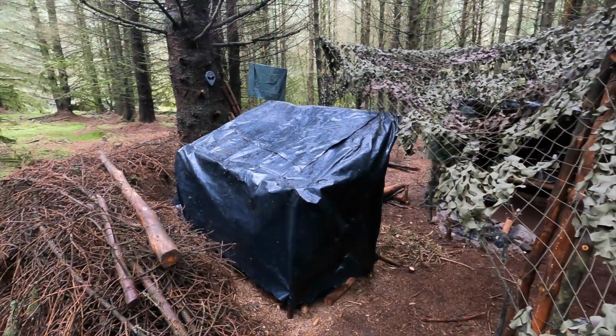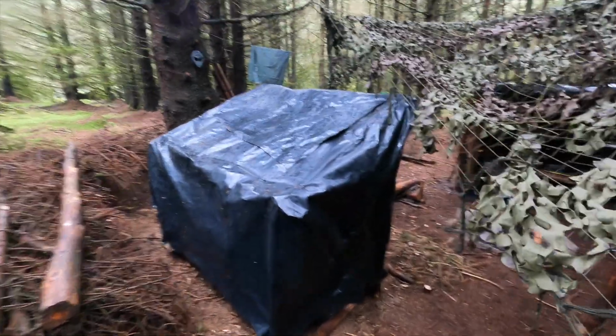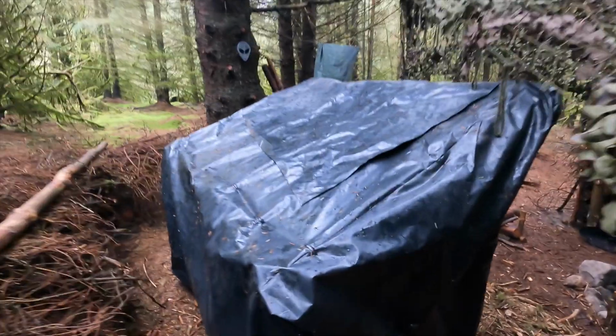Right, well, there we go. We sort of tucked and tied it. We'll show you from the inside. But that's the wood storage area done in any rate.